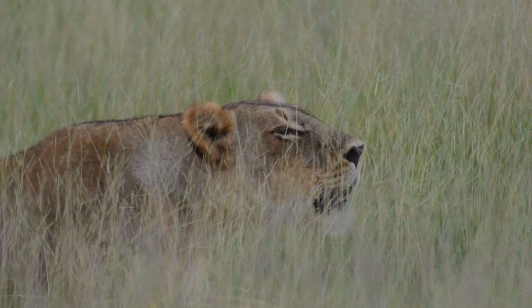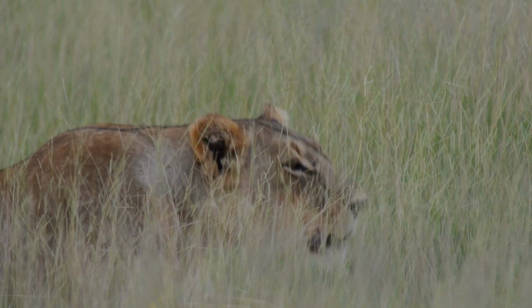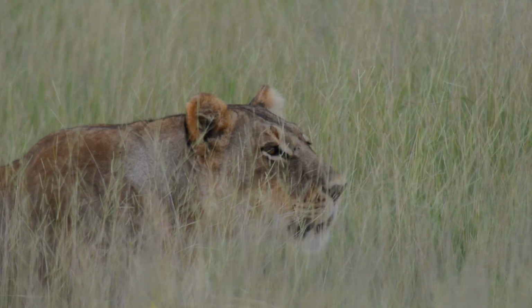I mean, to think that that sound can be heard from several miles away. And here we are sitting right in a Land Rover in amongst it, and that sound goes right through you. Whew. That's when you know you're in Africa.